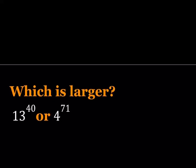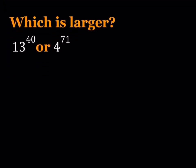Let's get started. We have a problem in which we will compare two numbers. We have 13 to the power 40, which is a pretty large number, and 4 to the power 71, and we're going to figure out which number is larger. So I'm going to start by looking at the powers of 13. For example, 13 to the first power is going to be 13, as you know, and then 13 to the second power is going to be 169, so on and so forth. So we're just going to look at powers of 13, but at the same time, we also have to look at the powers of 4. But 4 is not a prime number, so it might be better to look at powers of 2 instead.